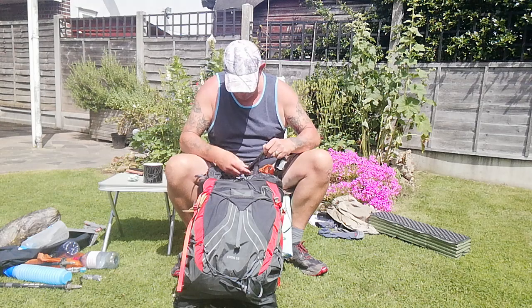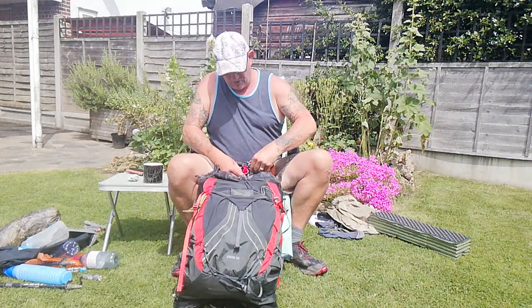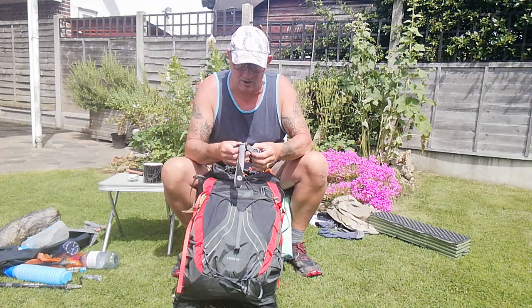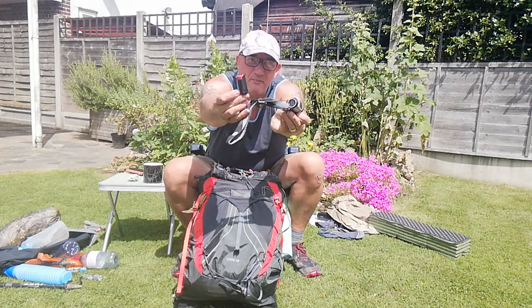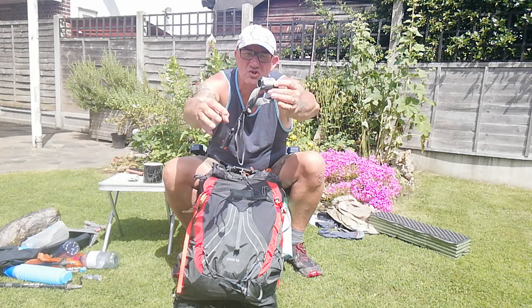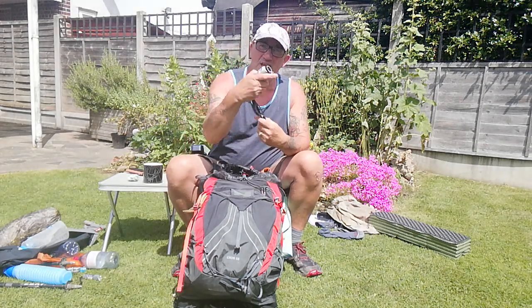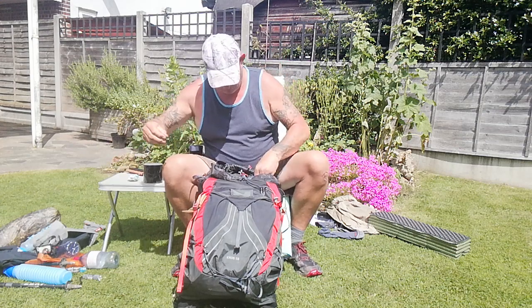You don't want to lose your filter. I then had my head torch, which is hooked in to the top of my bag, just in case I was out in the middle of nowhere and it got dark. I always take the battery out, can you see that? And that's in its own little individual pouch. Then all I have to do is put it together. It's got red light and 3 beams and an SOS, so just a cheapy little light.